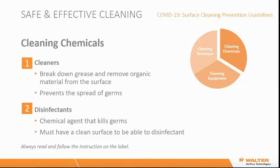So either a soap or a detergent, both mean the same thing in this case. And this really helps to break down any oils and greases, any kind of dust, anything that is considered dirt in a sense. So organic material from the surface. And cleaners help to prevent the spread of germs. So it doesn't necessarily kill the germs, but they can help to prevent and reduce the amount on your surfaces.